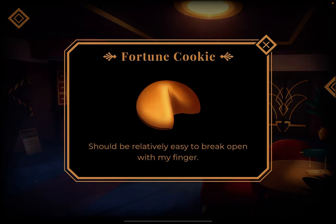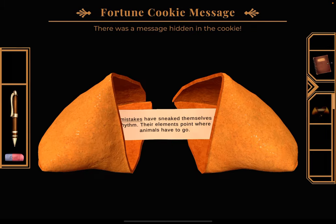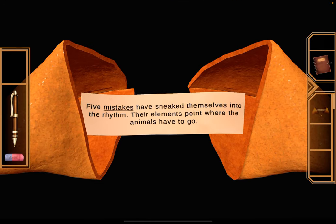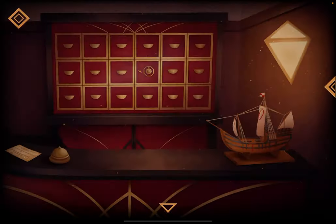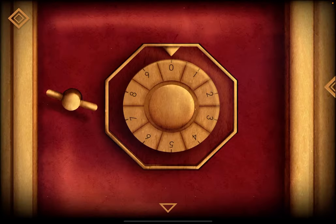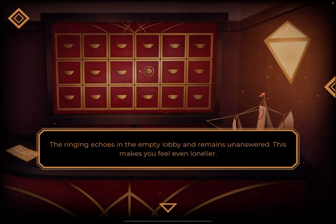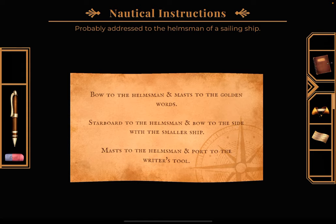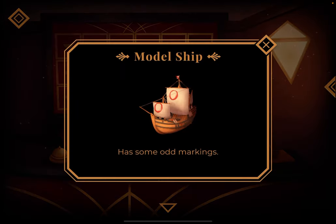Fortune cookie. Five mistakes have sneaked themselves into the rhythm. The elements point where the animals have to go. Okay. There's a lot of stuff. Bow to the helmsman, and mast to the golden words. Starboard to the helmsman, and bow to the side of the smaller ship. Mast to the helmsman, and port to the rider's tool. Okay.